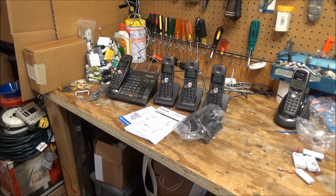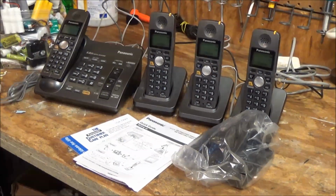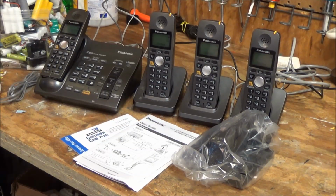And let's zoom in so you don't have to look at all the junk over there. I gotta clean up in here. Anyways, so let's give this thing an initial checkout, see if it works. And if it checks out good, we'll go ahead and refurbish these.